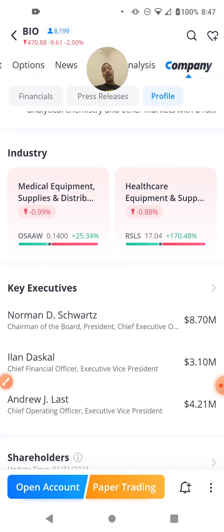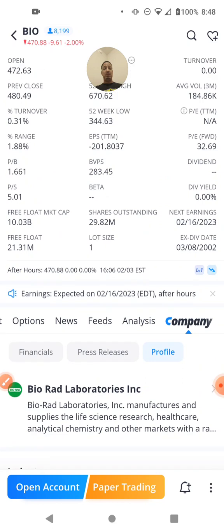Again, ticker symbol BIO. They are in the medical equipment, supplies, and distribution. So it looks like they do diagnostics and they send out kits to laboratories and life sciences companies. And it seems like they're doing a very good job at it.